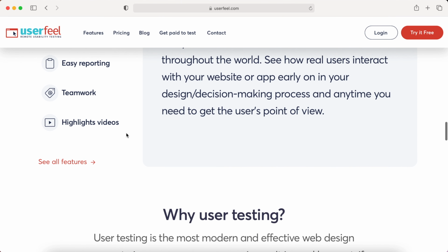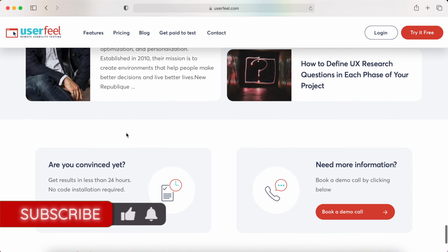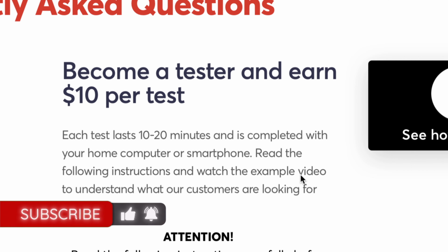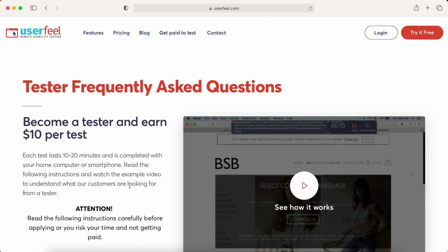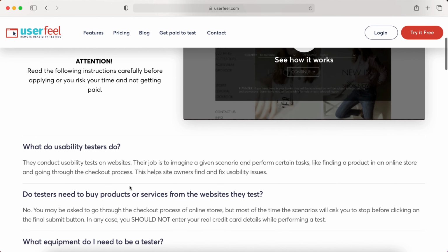If you scroll down you can see the features of these. I'm not going to take your time to read all of these. To get started you have to scroll all the way down and go to this tester FAQ, and here it says become a tester and earn $10 per test. Each test lasts 10 to 20 minutes and it's completed with your home computer or smartphone. So you can read the following instructions and watch the example video to understand what their customers are looking for from a tester, guys. You can spend a couple of minutes and read these instructions, and I'll run through the most important tips.